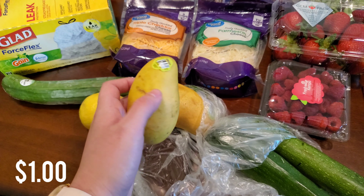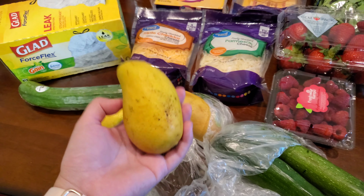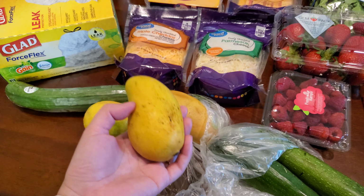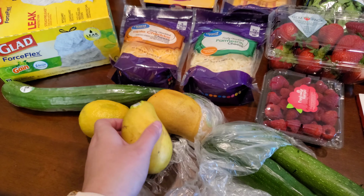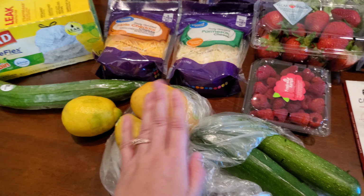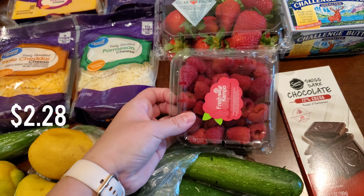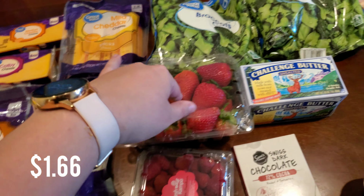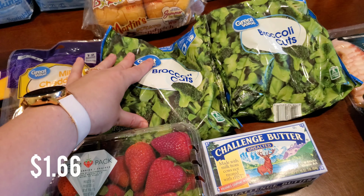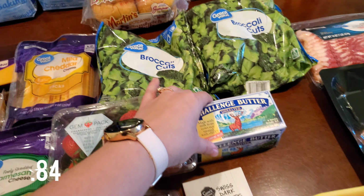Now, if you don't know the difference between the yellow and the green, the green is actually a little bit tougher to eat, and it's a little bit sour. These are a lot sweeter. So I picked up those. Picked up some zucchini. We got a thing of raspberries. We got some strawberries, which look good. We needed some broccoli just to replenish, so I got 2 packs of the broccoli.